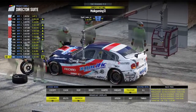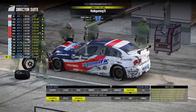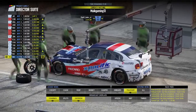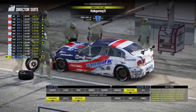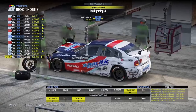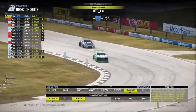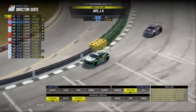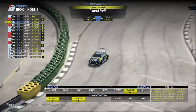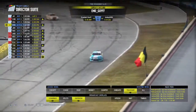It looks like we missed whatever happened to Mike. So that is very unfortunate for him, as he's going to be losing out massively this evening to the likes of Cobb and Jay. He might even possibly get lapped. And he will do. There's the pit lane entrance. Jay and Cobb are now the ones setting the pace. They've got a 2-second gap over Grandad Steve. Emo Guy's managed to work his way up to 4th, so that's a brilliant drive so far for Emo Guy.